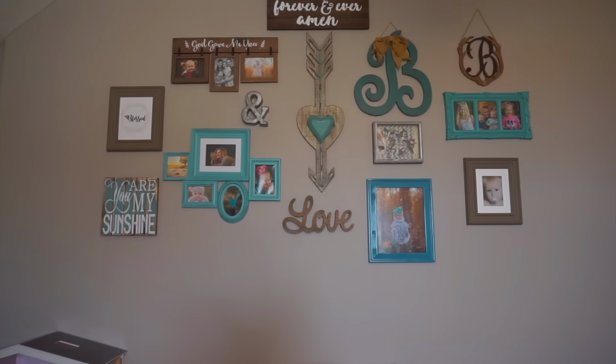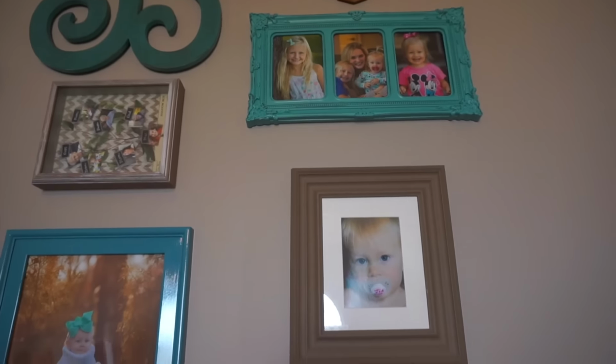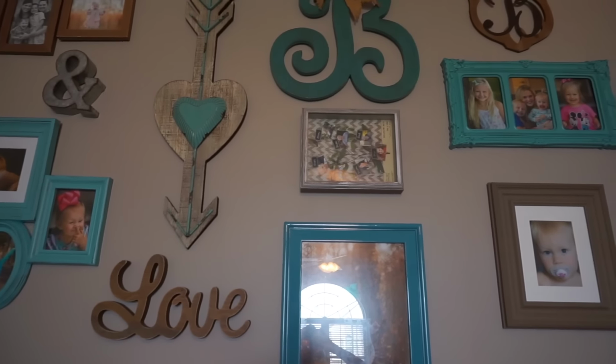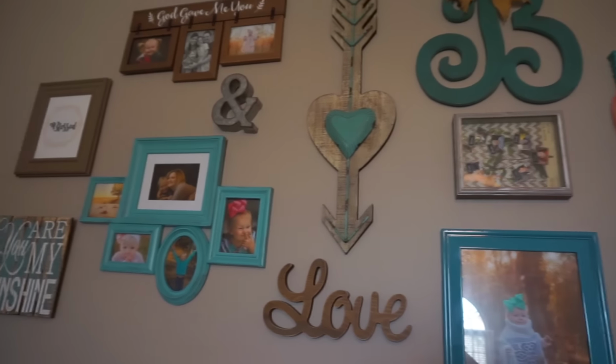But this is my collage wall. We've got the girls and Kinsley. And I have that shadow box. Nothing's in it yet, but my plans are to put Oscar's collar and his name tag and his picture and his paw print in there.